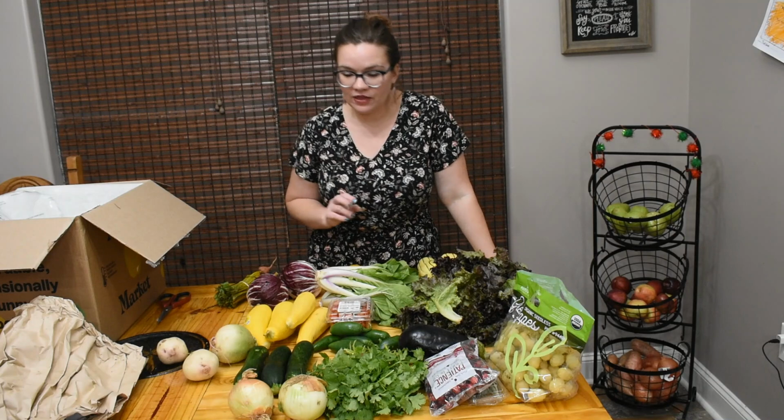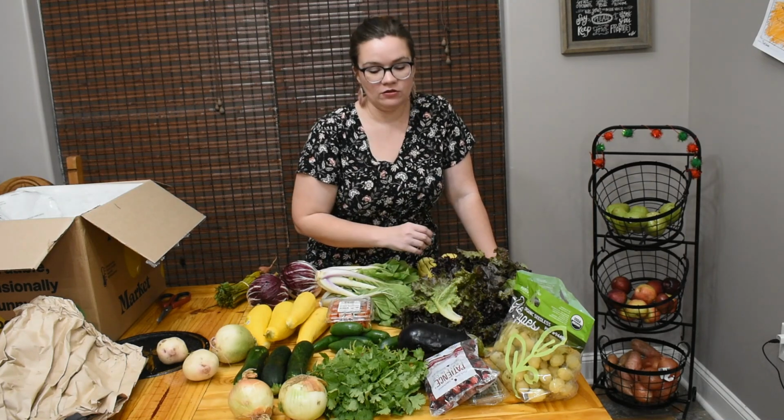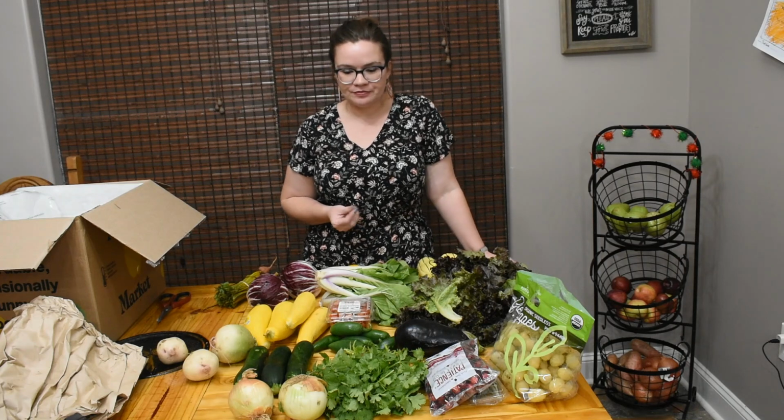The only thing that I'll probably have to use pretty quickly is this eggplant. Looks like it's about where it needs to be, so it needs to be eaten quickly. And the grapes, now once we wash them up, they might look a little bit better.